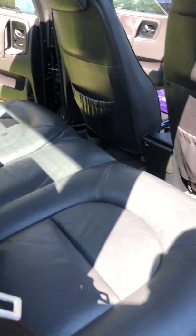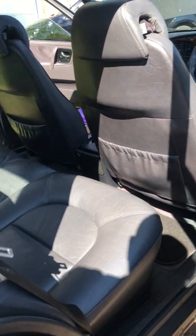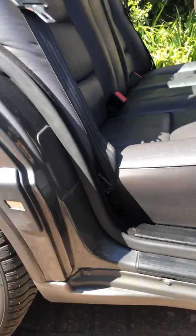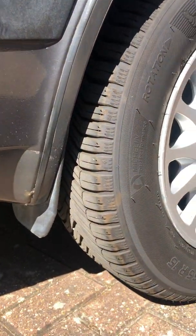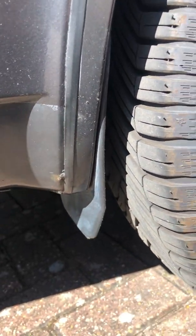Smells good. Nice leather smell. Door shuts again. I've also put new Michelins on it in October. So much tread there. There's a tiny bit of corrosion here. That's about it on the car.